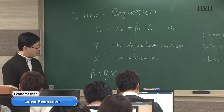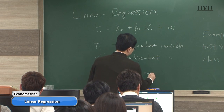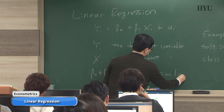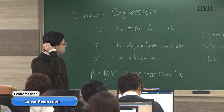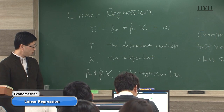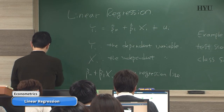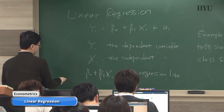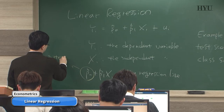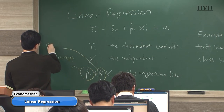So this is a linear line. For x, we call it the regression line. Now, any linear line has two components, two parameters, the intercept and the slope. Okay? So let me just write it in a different color. So this is the intercept. And this is the slope.